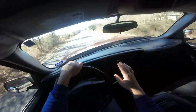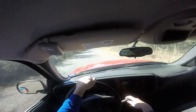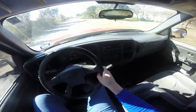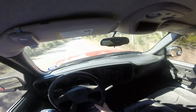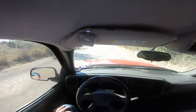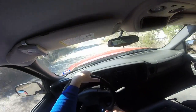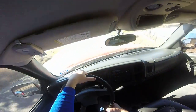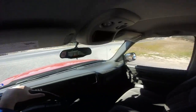the Bose speakers that this truck originally came with were going on the fritz when I got it, so I had to replace them with some JVC speakers, and now it has a very nice sound. And still having the stock radio, you do have a nice factory look, which I'm really a huge fan of in these Chevys. Anyway, now we're fixing to pull out here on the road.